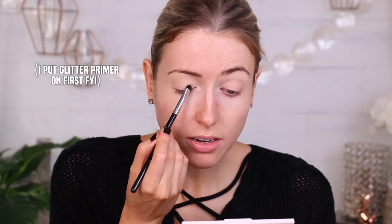And it says in the instructions to use an eyeshadow brush, not your fingers. So I'm gonna start with a short, stiff brush right here. This is by Sigma, and I'm going to dip it into the gold shade to start with. And I'm gonna put that on the inner part of the lid. Okay, that is really gold. That is really, really gold.